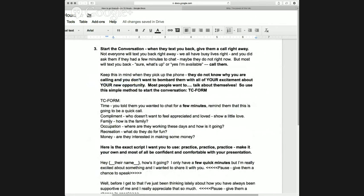And then when they text you back, we're going to start the conversation. You're going to call them up right away. So not everyone's going to text you back right then and there, right? I mean, that's kind of the beauty of text messaging. If you're busy, you can kind of ignore it or you can come back to it later. But some of them are going to text you back right away and say, hey, sure, yeah, what's up? Or, yeah, I'm available. Then you want to call them. Pick up the phone and call them, all right? The text messaging is done. Ring, ring, ring. You give them a call.